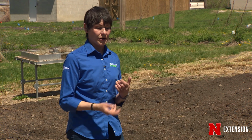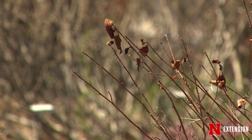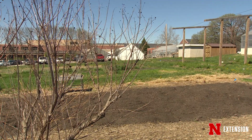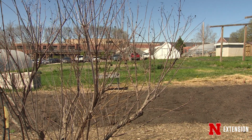We have a lot of examples. Rose of Sharon really did a lot of dieback this year. Things like Weigelia, the button bushes. We have New Jersey tea that we're looking at as almost a perennial. So many of the plants that are showing this dieback, or at least the tip dieback, are ones that may or may not be fully hardy here to begin with.